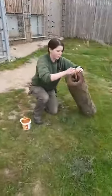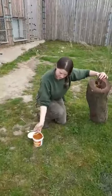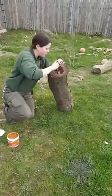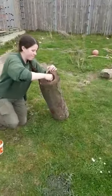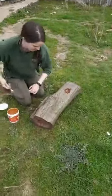So I've got Sarah here. She's the head of carnivores. She's just putting some smooth peanut butter, something that's come from the Amazon wish list, so thank you very much for that. And that gets smeared in and on, I believe Sarah called it her trusty piece of wood. That's just a bit of enrichment for the bears.